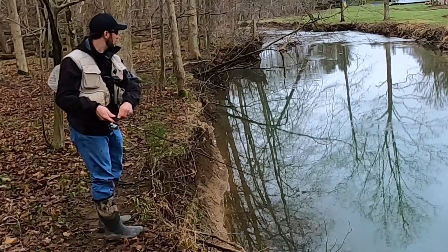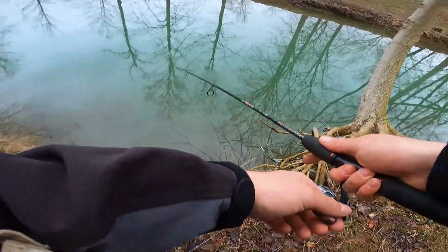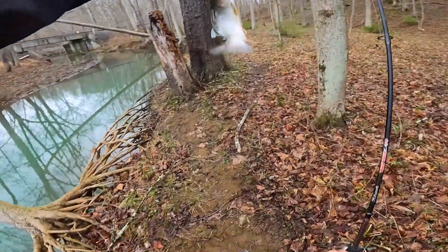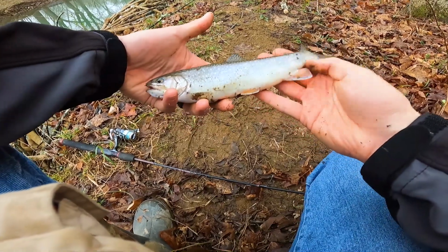That's a fish. Nice. That is a brook trout. Very cool, very cool, very cool. Pennsylvania state fish. Whoop! Look at that. First trout of the trip.